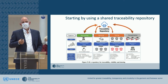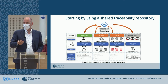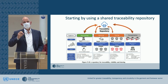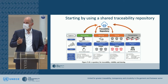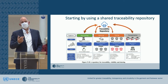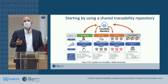But in practice, this information is already somewhere. What Virginia already told us, that this information occurs at one particular moment in the process, and it is already somewhere in a document. And the only thing we have to do now is to collect these pieces of information and to share it in a repository. It just goes another direction. Instead of a piece of paper, for example, or an electronic message, it will be shared in a repository. And the data is in practice always or mostly captured by scanning, like scanning a box that has been received, or a pallet, etc., has been received or sent away.